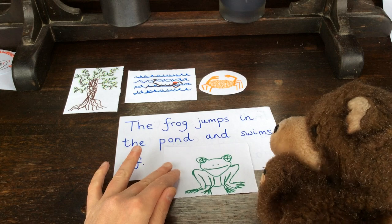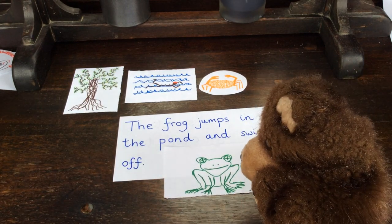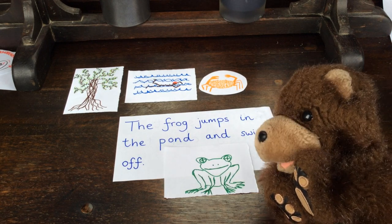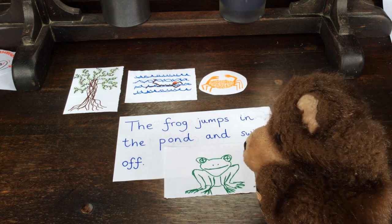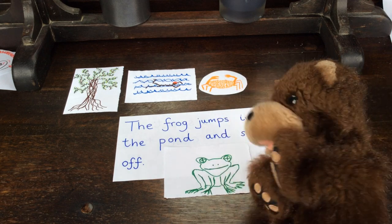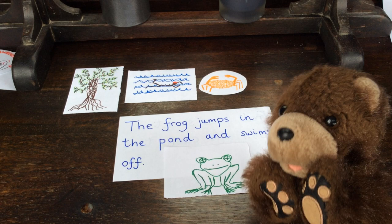You're right that it is also about swimming, but the main part of the sentence, the subject of the sentence, is the frog. So therefore, that's why we've chosen to put the picture of the frog there and not the swimming. Okay, fantastic, excellent. Nice work, chocolate button.